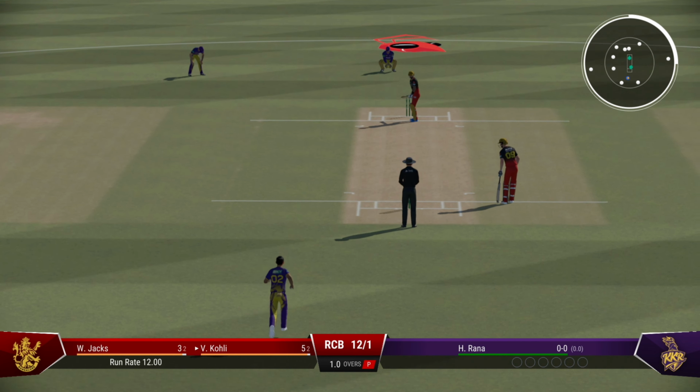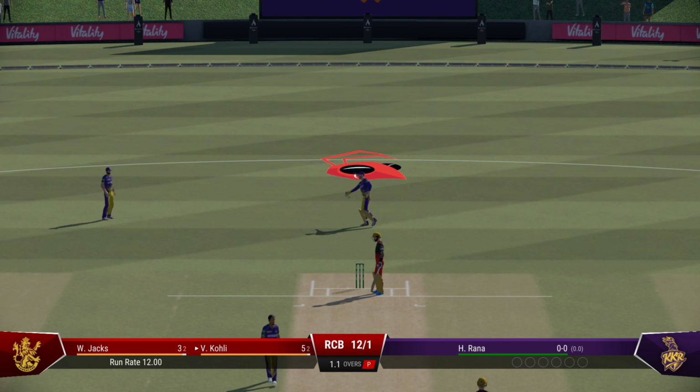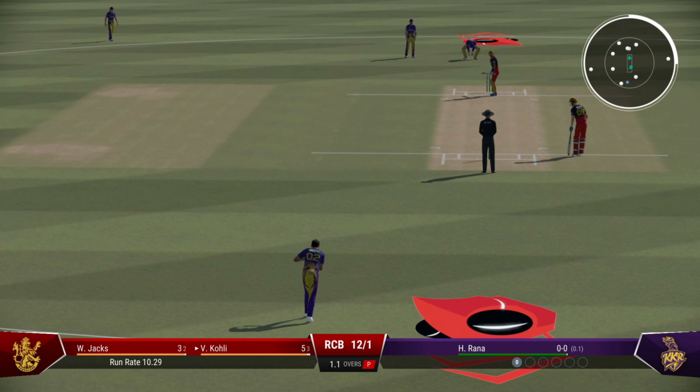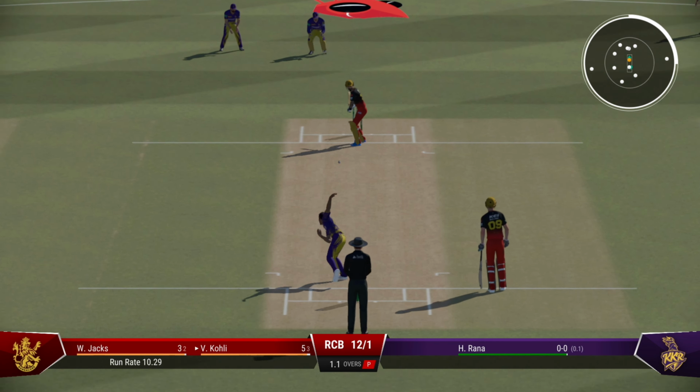Ready. Finds the fielder with that shot. Just threw the shot too early. A little late on that, no run scored.